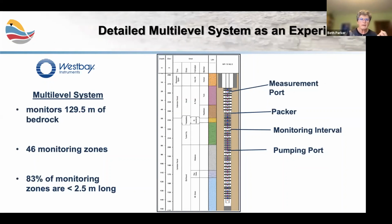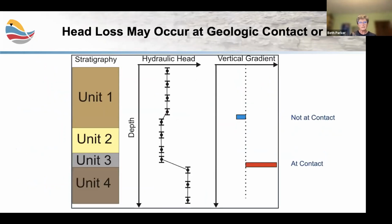So here we have a design drawing of our initial Westbay system put in at the site. Numerous ports, we positioned the seals and the ports to minimize cross connections. So we're using core and geophysical data to inform those placements. And we have a large number of seals in this borehole to minimize cross-connecting effects.